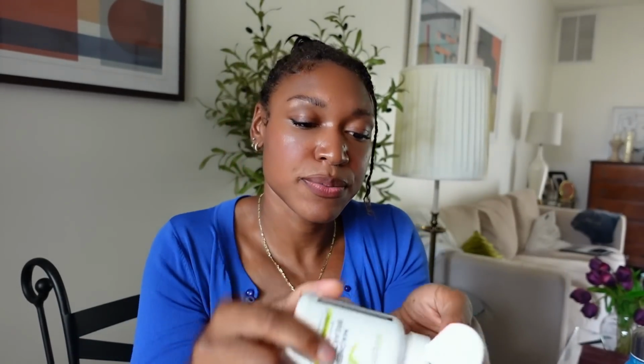But yeah, this is great in that it's a capsule. I recommend capsules. Don't get tablets. Tablets are trash. Gummies are the health industry's underrated scam.